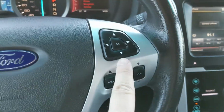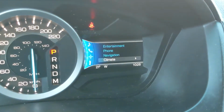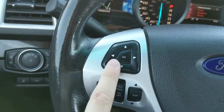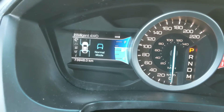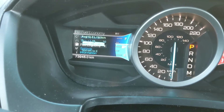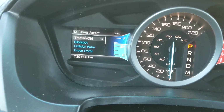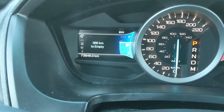And moving on to the steering wheel, on the right hand side you have your hands-free phone and radio controls, as well as your controls for your right screen, where you can control everything from your entertainment, phone, navigation, and climate controls. And then on the left side you have your cruise controls with adjustable gap, and then you have your controls for your left screen here, where you can look at your RPMs with the oil temperature, your four-wheel drive status, and your distance to empty. But then you can also look at your trip 1 and 2 information, your fuel economy properly, and settings for your screen, and some other features around your vehicle. You'll also have information such as warnings, which there isn't any right now.